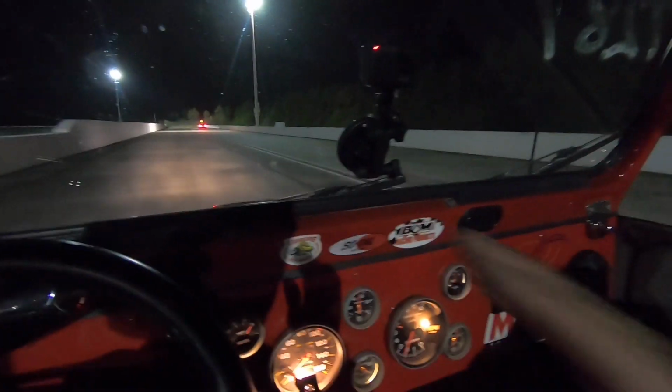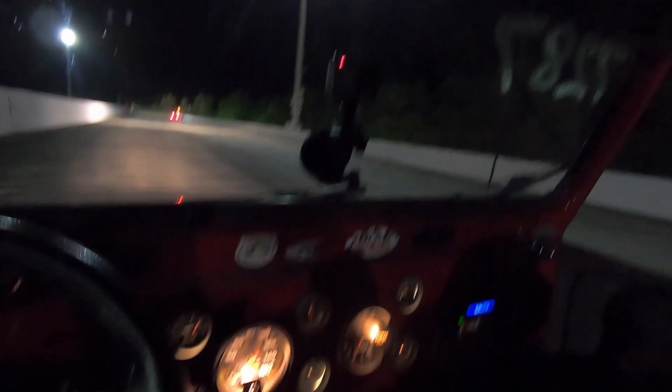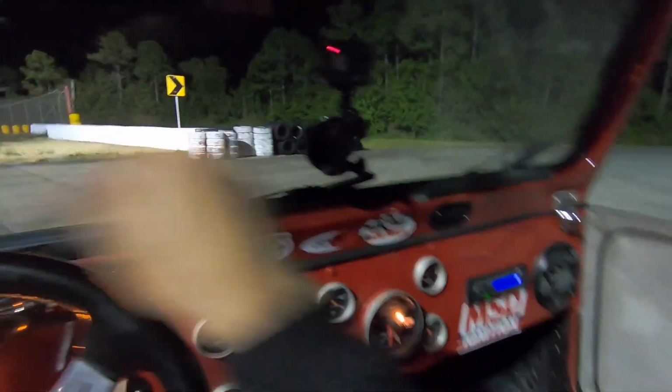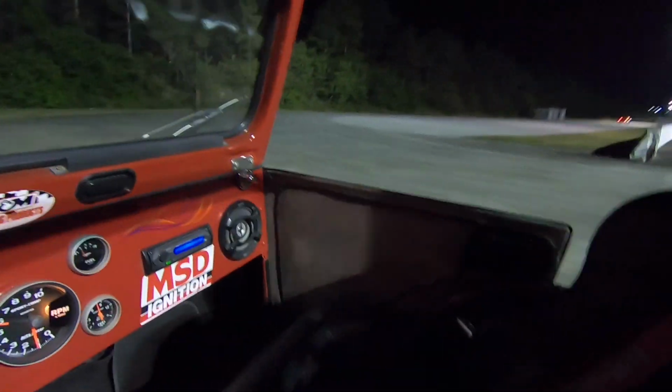Babied the start and it took off much better, but the second I floored it all the way, it bogged again. The second you give it full power, it bogs and then it clears up and goes. So I got it to hop out there and then it bogged on us. Man, you can't even turn this thing at fast speeds.